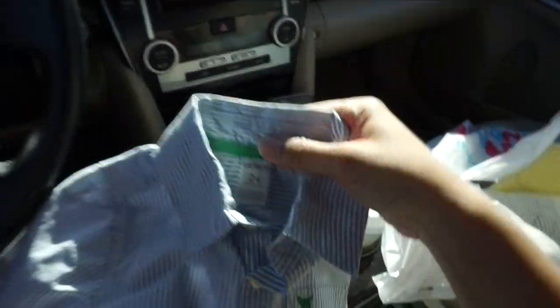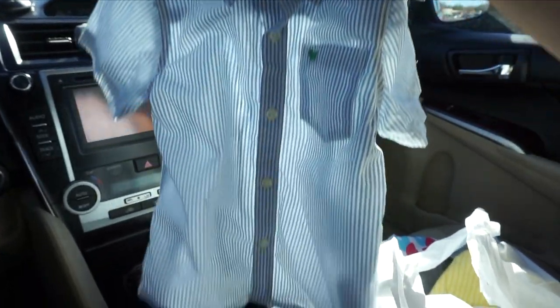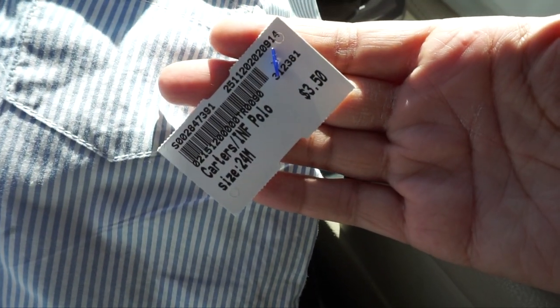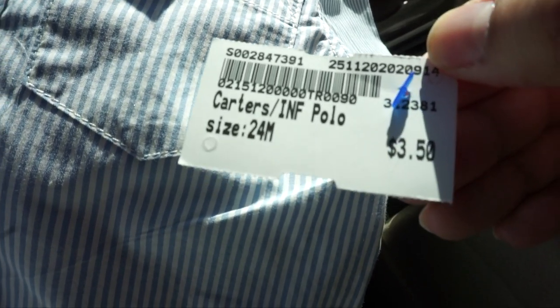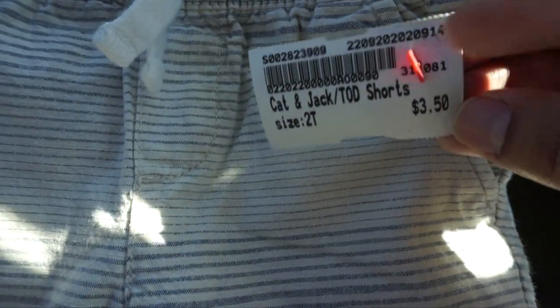So I got this cute little shirt by Carter's, and this is actually 24 months, but it looks huge. I definitely think he'll be able to wear this well through the summer. It's blue with white stripes, something a little bit dressier. And it was only $3.50. Then some cute little shorts that are striped, not to go with it. These are Cat and Jack, 2T. Everything is a 2T except for that one shirt there. And this was $3.50 as well.